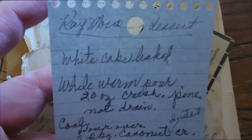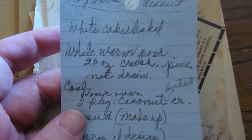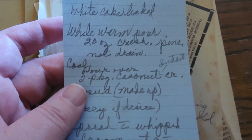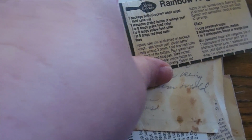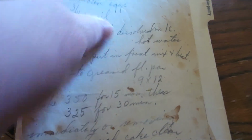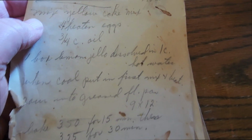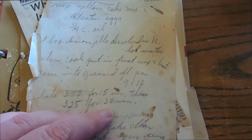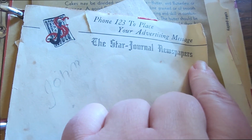Here's Ray. It's Ray Morse's dessert. You make a white cake. That looks good. Oh, Betty Crocker. Rainbow Angel cake. Look at this. This handwriting is so pretty. It makes me think of my mom. This is Mother's lemon cake. Look at how well loved this was. Written on a Star Journal. I'm sure they got that in the mail.